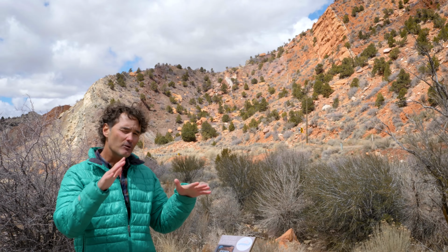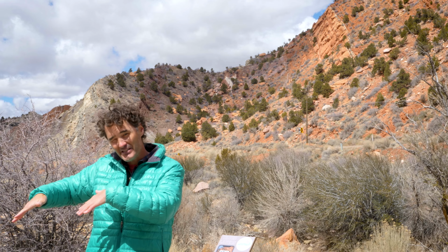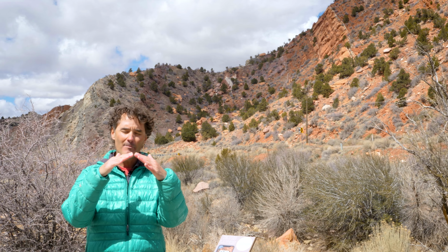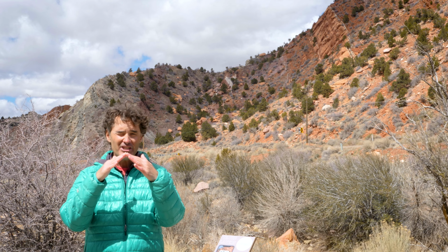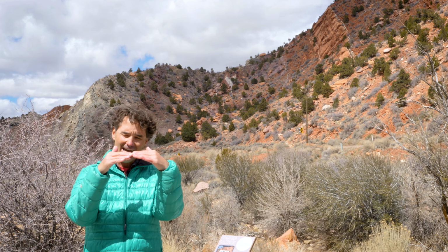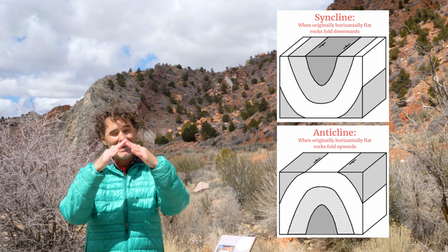So these east-tilted rock layers at the mouth of Cedar Canyon actually have a counterpart to the west that dip in the opposite direction or are inclined to the west. And if you could bring these rock layers together, they would form an arch or a fold that points upward. This is what geologists call an anticline fold. When originally horizontal or flat-lying rocks are compressed, they can either fold downwards, which we would call a syncline, or they can fold upwards, which we call an anticline.